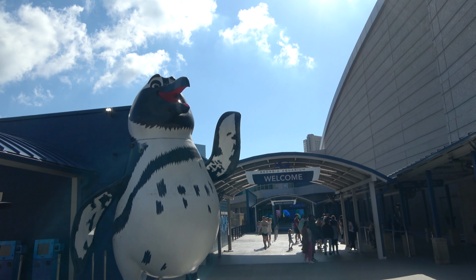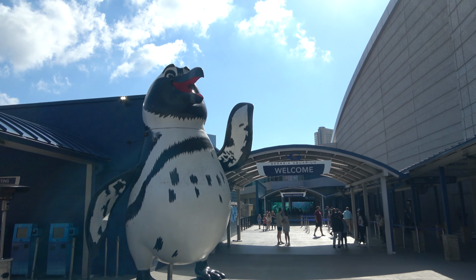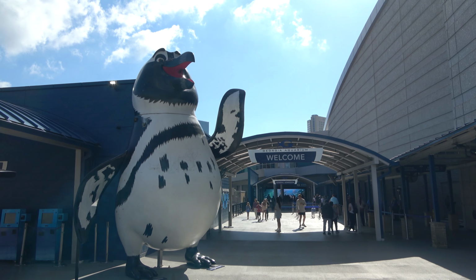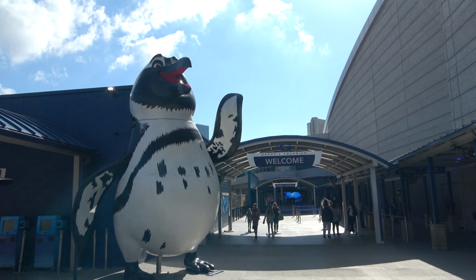I remember coming here when it first opened, and then I've been here 4 or 5 other times. But now there's a brand new shark exhibit that opened a couple years ago that looks fantastic, and I can't wait to see the whale sharks and the penguins and all that fun stuff. All right, I go by the legend, joined by my wonderful girlfriend, Molly. Let's go explore the Georgia Aquarium.